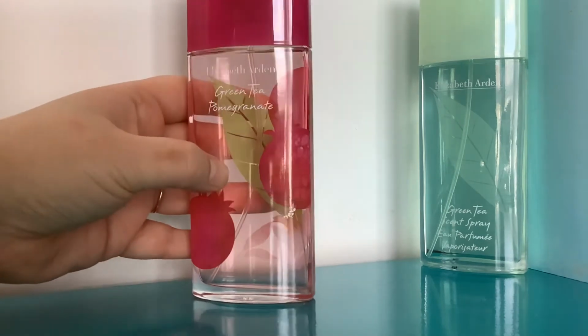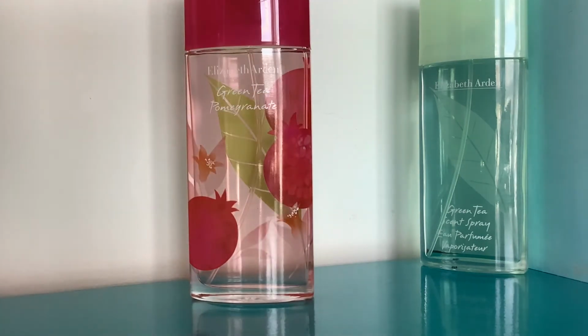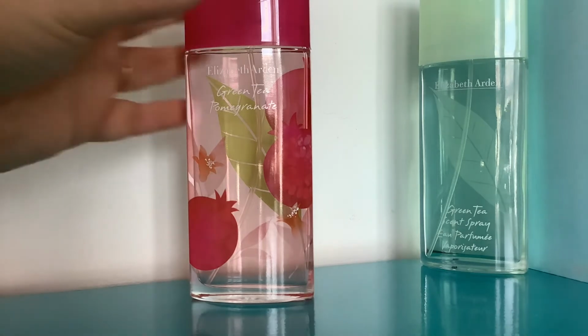So the notes in this are pomegranate, passion fruit, tangelo and bergamot. Those are the top notes. Middle notes: Earl Grey tea, violet leaves, white magnolia and davana. Base notes: raspberry bloom, mate, musk and moss. So this one is super fruity.